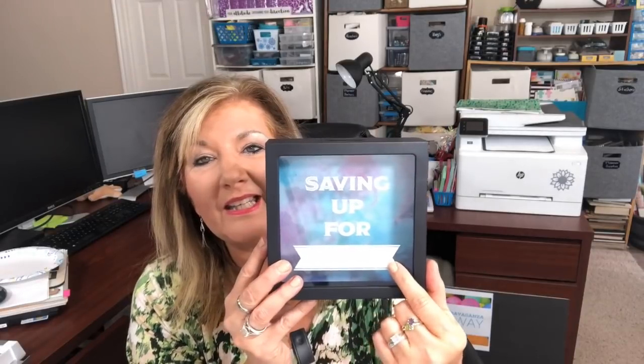And then this one is saving up for, and you could put anything here like education, some kind of special gift, like an appliance that you need, or a new computer, a new phone, whatever that might be. And then you could set aside your change in this little bank here. So these are really cute little banks, and what a cute gift to give someone maybe graduating that could use a little something to put their money in. It's just cute. Anyway, all right, well, let's go on.